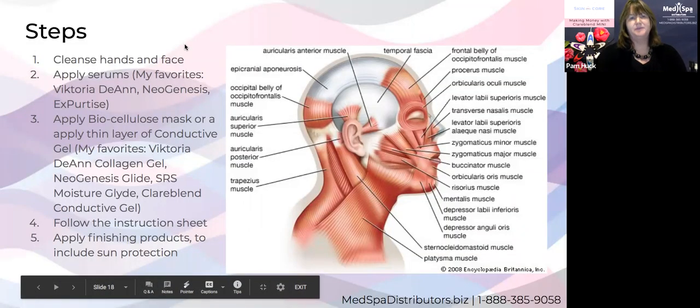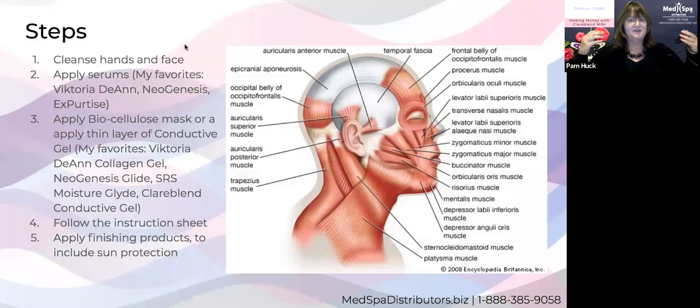How do we do it? Simple. First and foremost, cleanse hands, right? Cleanse hands before we put anything on the face. You can use any type of serums you want. I use a variety of companies. You may have a brand that you use and you're welcome to use it too.